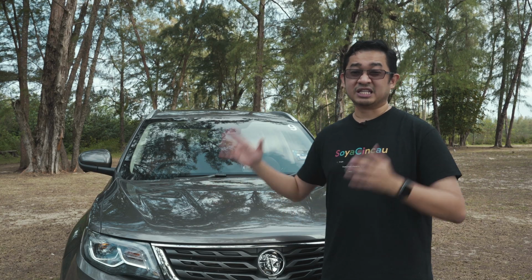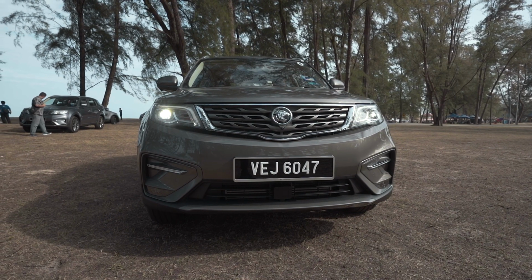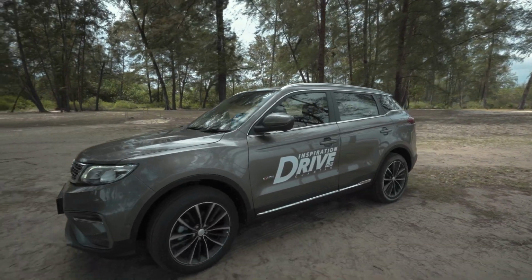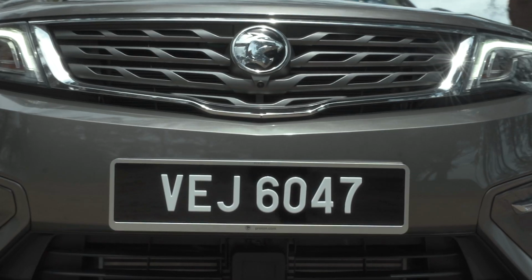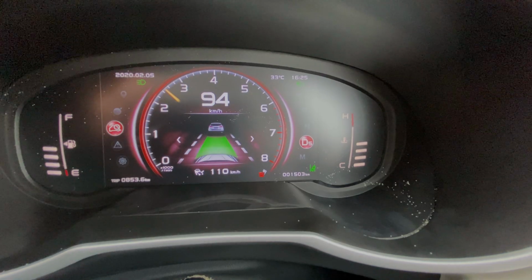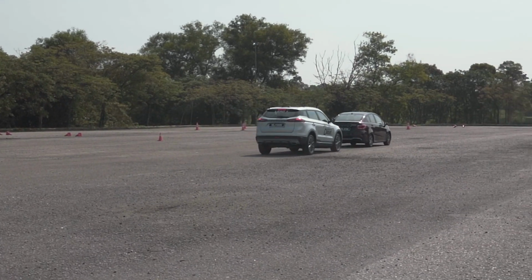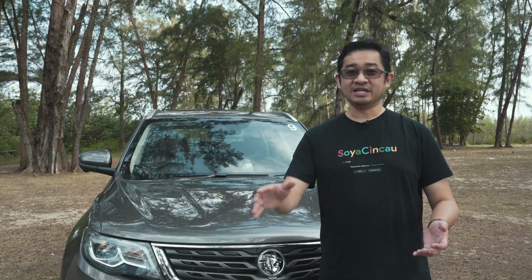The Proton X70 which we have right here is the premium model and it's packed with safety features that are carried over from the CBU model. Apart from the usual 6 airbags, traction control, stability control, this comes with the Advanced Driver Assistance Package. This includes autonomous emergency braking, which uses the combination of cameras and radar to detect the vehicle in front of you. If you get too close and if it thinks you're going to crash, it will actually warn you and apply the brakes automatically. There's also lane departure warning, which actually warns you if you go to another lane without signaling.